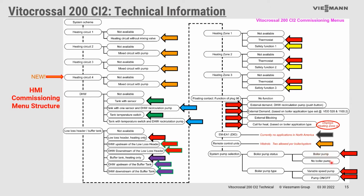So we can say no boiler pump, or we have a boiler pump. If we have a boiler pump, we can decide whether it's a variable speed pump or an on-off pump. And if you say variable speed pump, there's a 0 to 10 output in this control to operate the pump. And there's a few different ways that you can configure that.